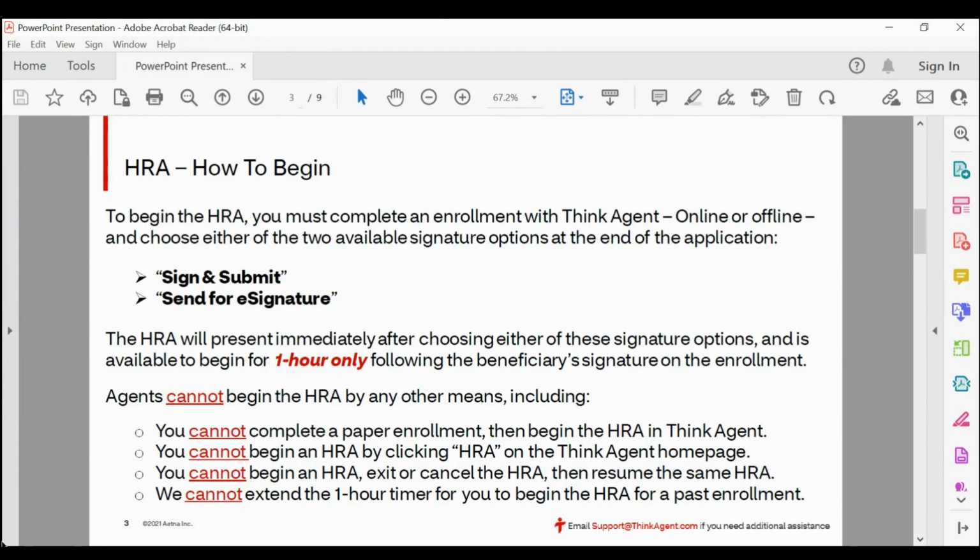Once you submit the application, you choose either of two available signature options at the end of the application. You sign and submit, or you send for e-signature. Once you do that, the HRA will present immediately after choosing either of those signature options. And it is available to begin for 1 hour only following the beneficiary signature and submission on the enrollment. So again, it is only available for 1 hour.